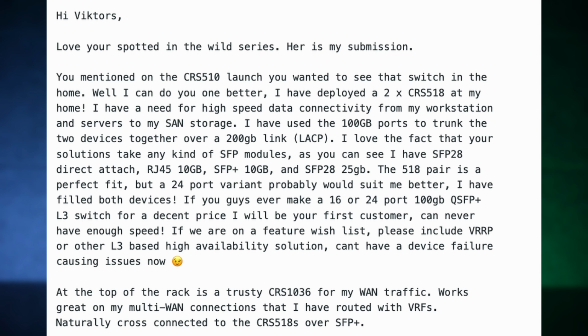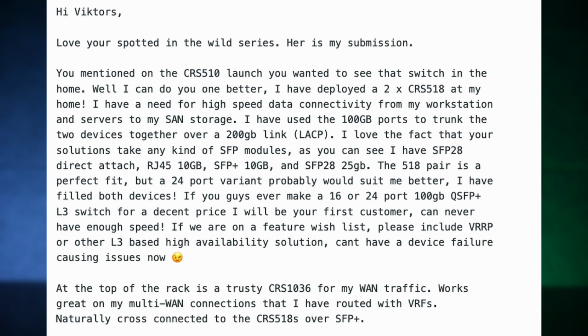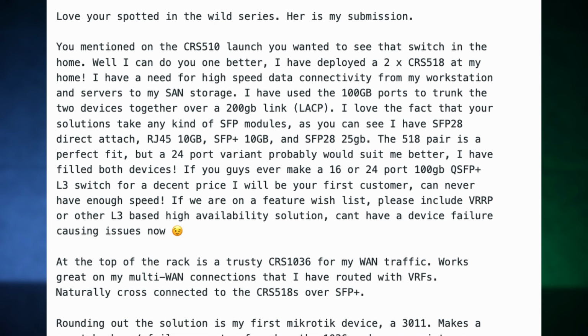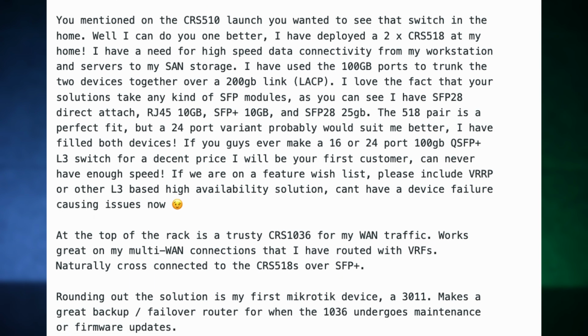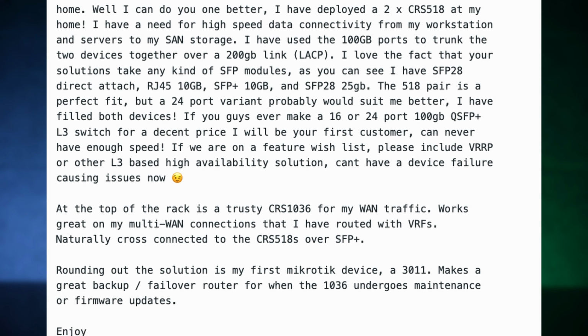"I have deployed 2 CRS 518s at my home." That's a serious home. "I have a need for high-speed data connectivity from my workstation and servers to my SAN storage. I have used the 100 gigabit ports to trunk the 2 devices together with a 200 gigabit link, LACP."